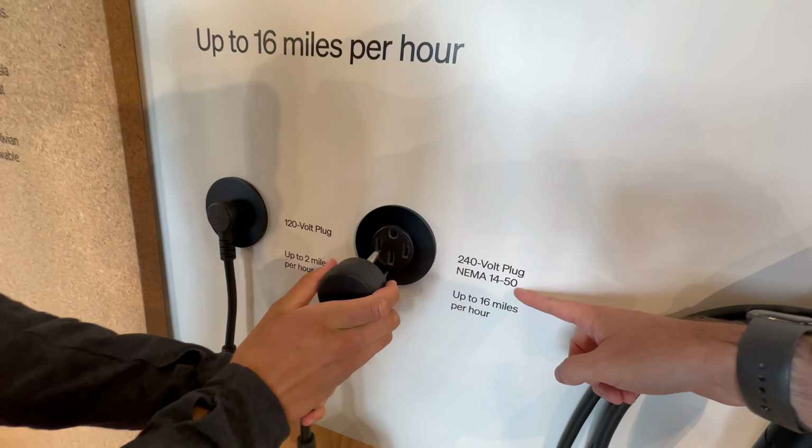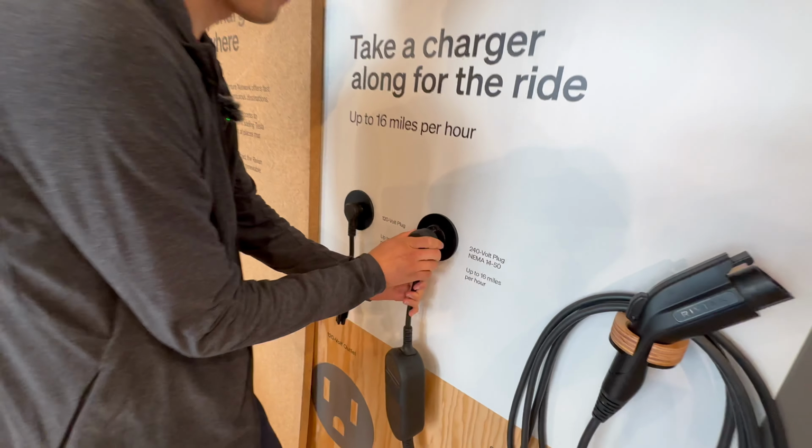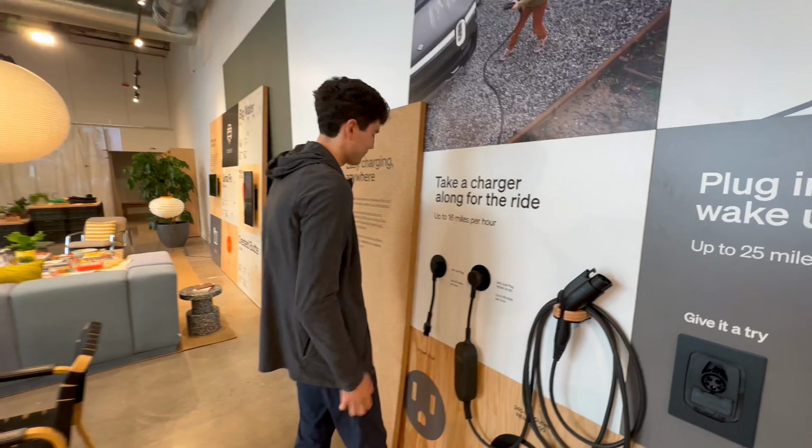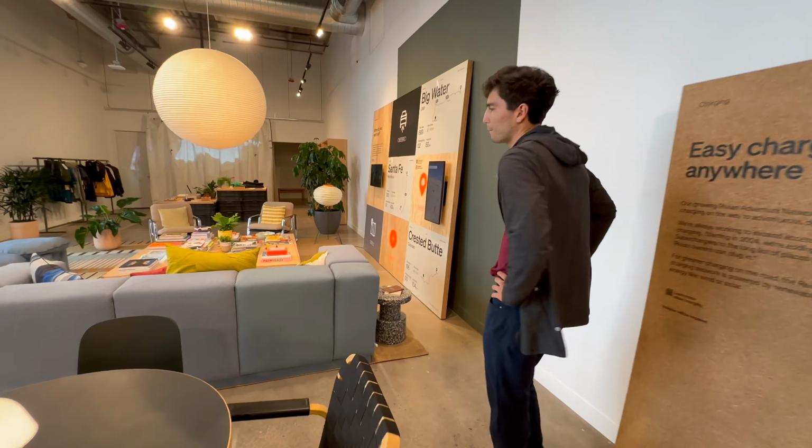If you hear NEMA 14-50, you're like, what does that mean? This is what it means. Some dryers use it. I mean, it's a higher power outlet, 240 volt for household appliances that are bigger. So it helps to have that kind of functionality and tangibility.